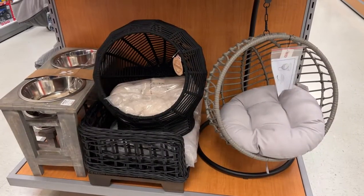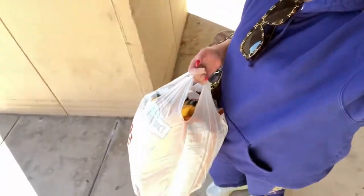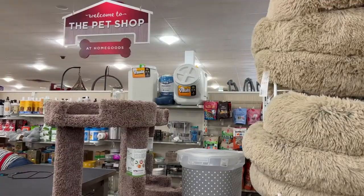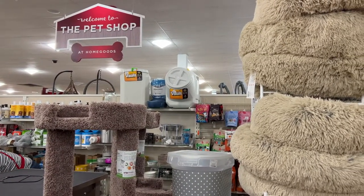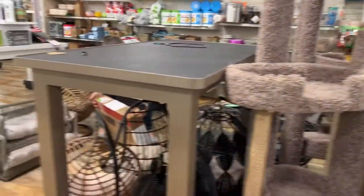Fancy bunnies. That's so neat. Gee, I'm always like this every time I come to TJ Maxx. I didn't find anything for my cat, but I found something for me. So, oh my gosh, I need to be out of here. Let's go out. And right now I am in Home Goods, so we'll check what they have for the pets.